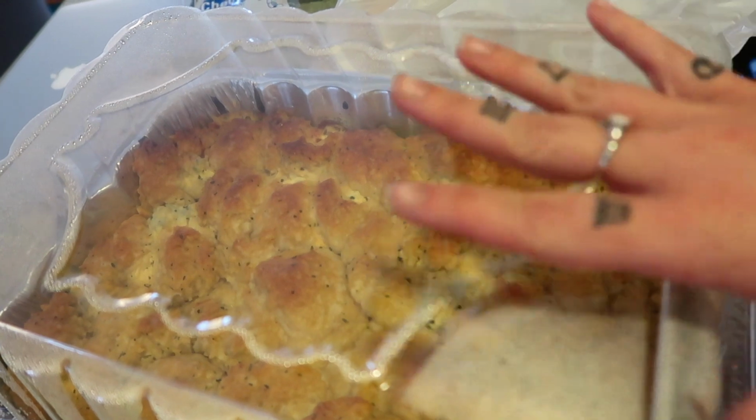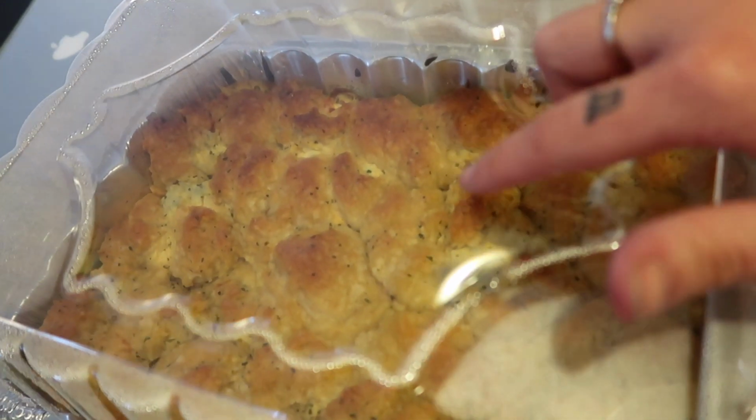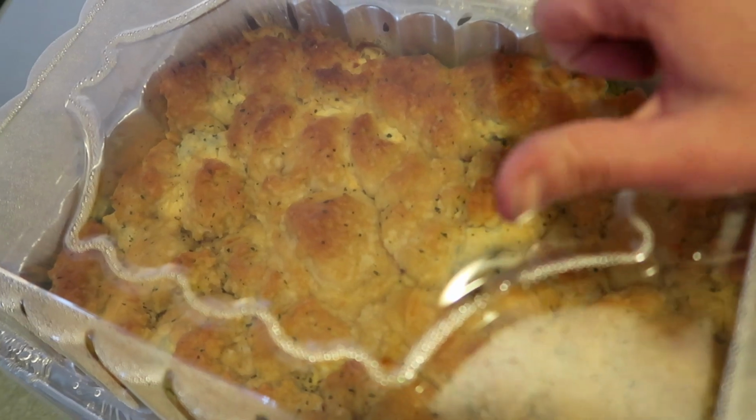Guys, fantastic. And Maverick did eat this on Thanksgiving, so I'm waiting to see if he will today. I know it's not the healthiest way to get your kids to eat vegetables, but the vegetable is in there, and if they eat it, it's good.